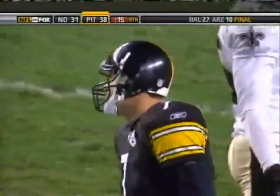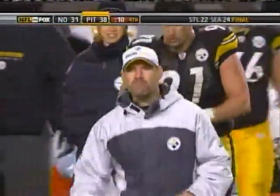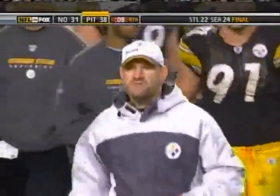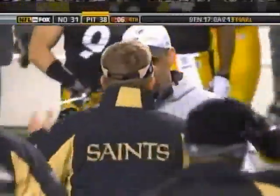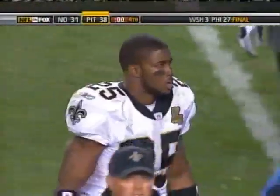It was really a fun game, Troy, to watch here tonight between the Steelers and Saints. And Pittsburgh will win it 38-31. Yeah, it was a well-played game by both offensive teams. And now the challenge for the Saints is going to be bouncing back and playing a tough ball game next week against the Cincinnati Bengals.